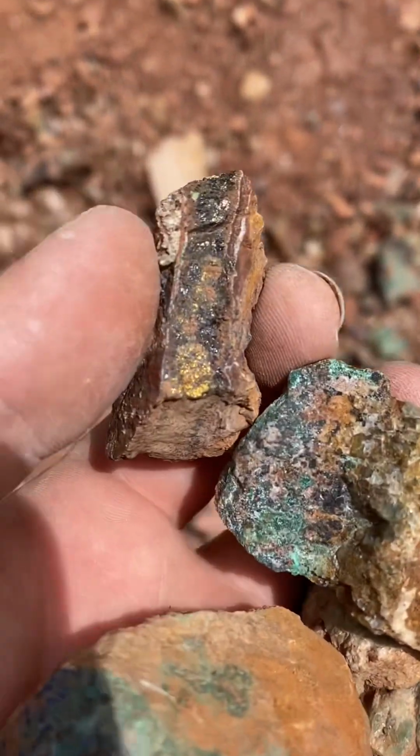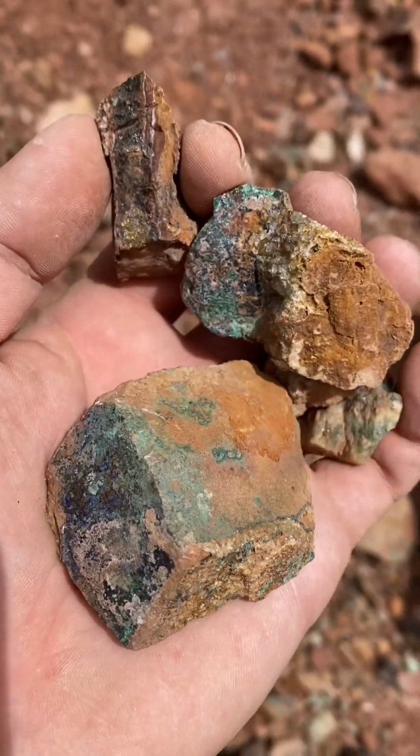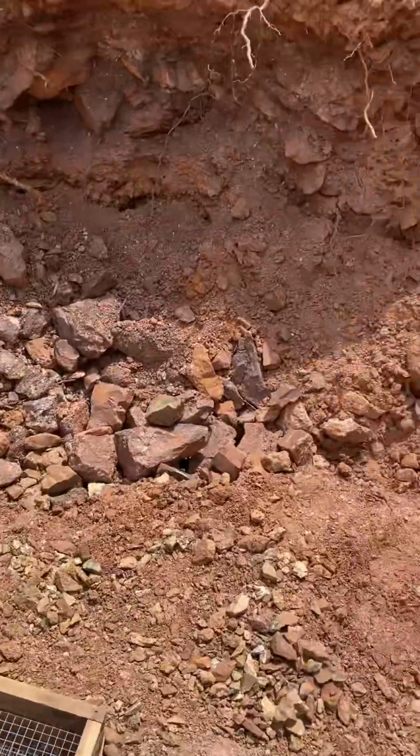Just found some calico pyrite right there with that beautiful gold shimmer. And some malachite and azurite. So this used to be a copper mine too. Pretty freaking cool. I'm gonna do more digging.